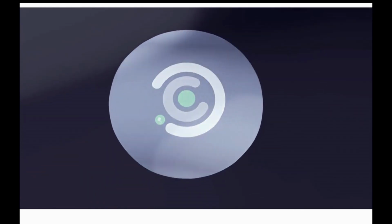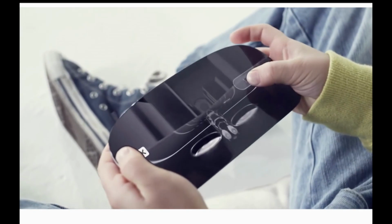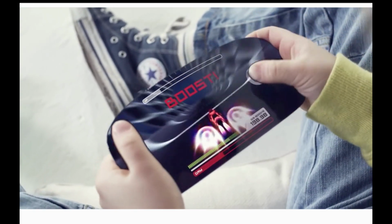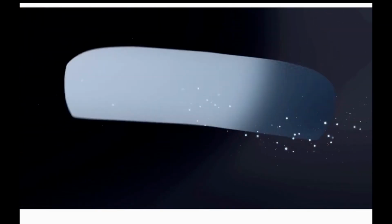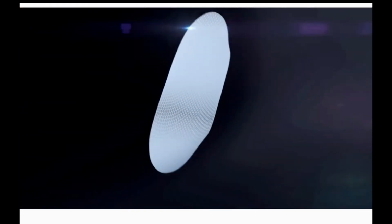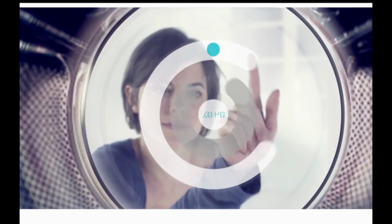It's a nanotechnology, which is an atom thick, created by 3M, and is extremely strong and can be used for touchscreen functions. It's called Graphene. You see, even to the point where you can put it onto washing machines.